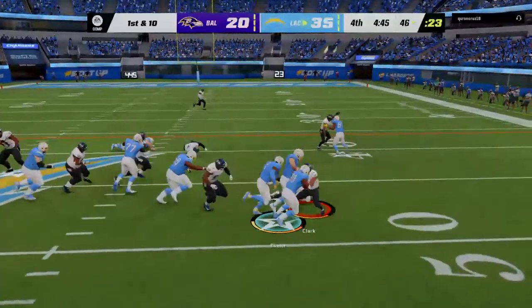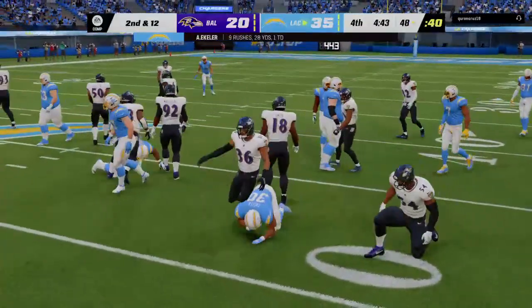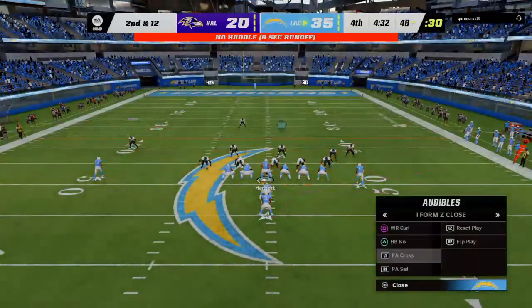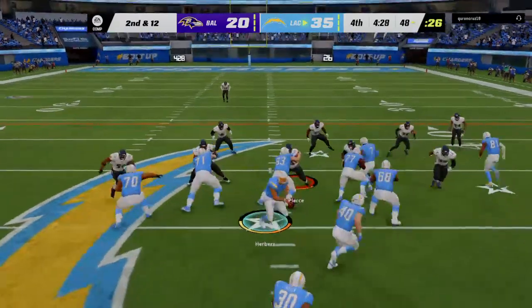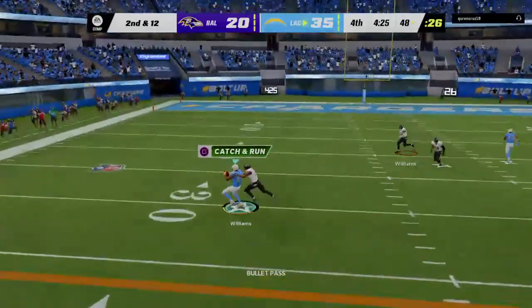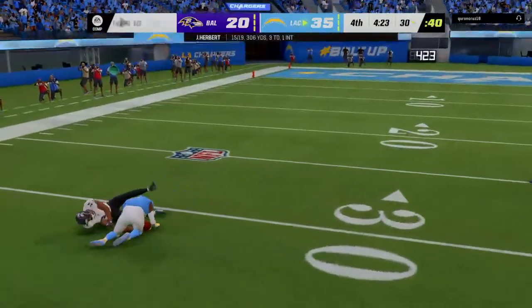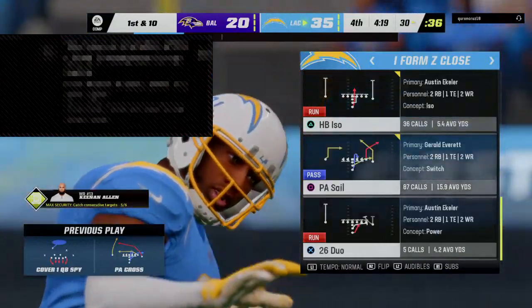They'll try the right side with Ekeler. And he is going to lose yardage here. First play of the drive goes the wrong way. Here's 2nd and 12. A play fake, and now Herbert to throw. And this is caught by Williams. And he'll be hauled down at about the 30-yard line.